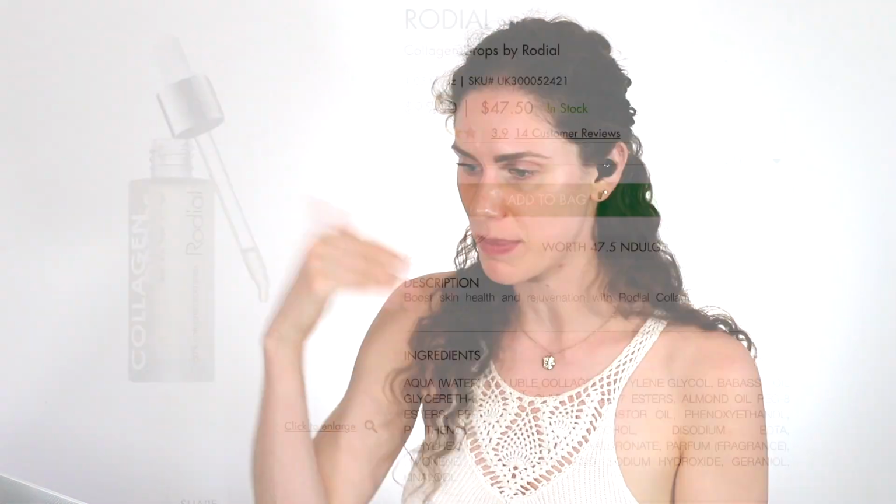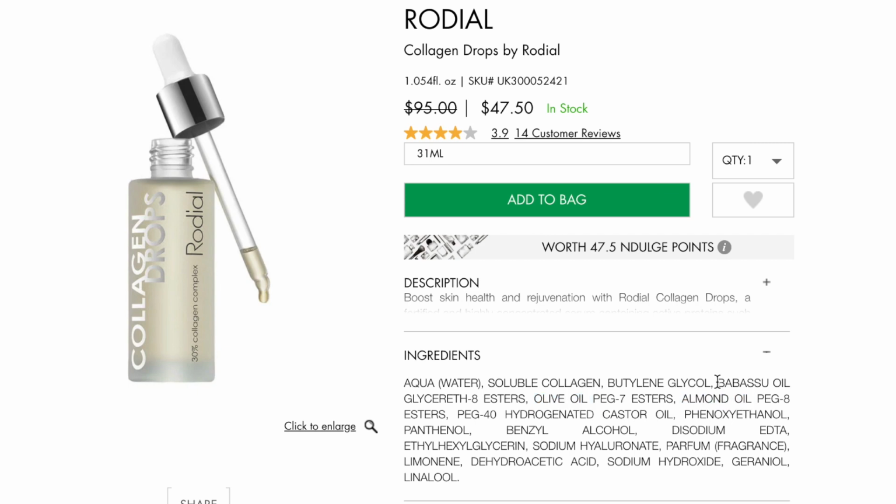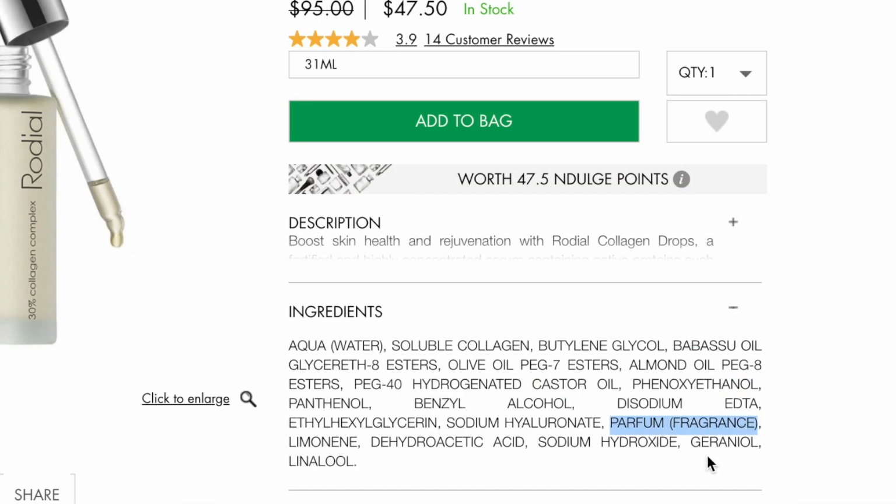So for 95 bucks, I wouldn't spend my money on this, especially because when we look down a little bit, it's a blend of oils. There is some fragrance, there is some gingerol and linalool. Again, I don't hate fragrance. I don't think it should be demonized, but I don't see anything penetrative about these fragrance ingredients or any purpose other than the smell. This definitely looks like a luxury product. And again, she looks amazing. So if she's enjoying it, go for it. But overall, this is not something I would waste my money on.